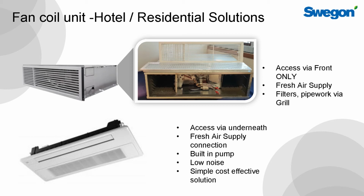The one-way blow cassette also feature access from below, and being only 135 mm high, it is perfect for small bulkheads or false ceiling, and feature EC low-noise fans. These units are perfect for hotel bedrooms. All fan terminal units are 2 pipes only, providing smaller and quieter solutions, with greater outputs and efficiencies.